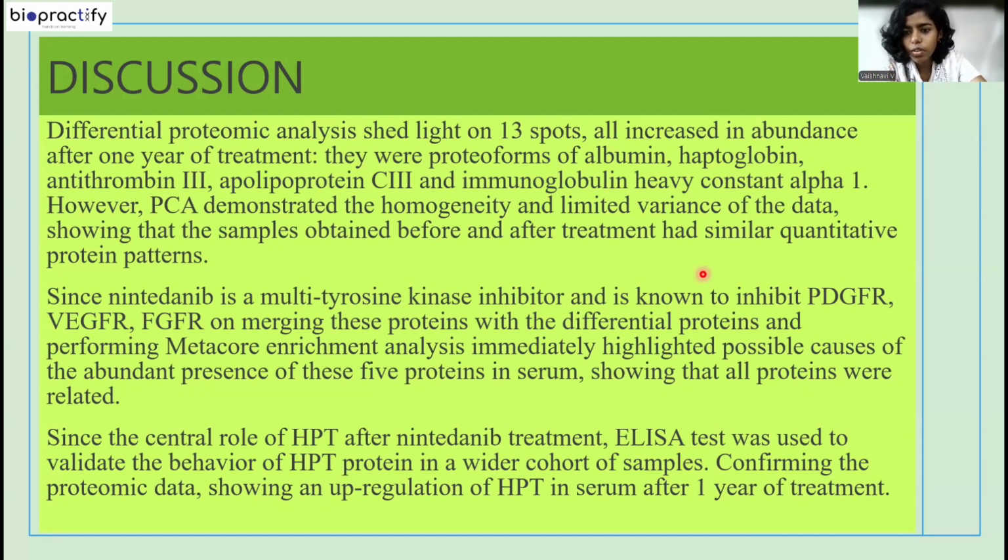So as I told, there is not a significant difference in the protein biomarkers, but if there is a significant reduction in haptoglobin, we can surely consider it an effective treatment. So during further therapies or further drug discovery or analysis, we can consider haptoglobin to be a trustable or reliable biomarker.